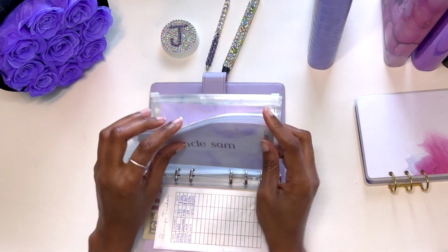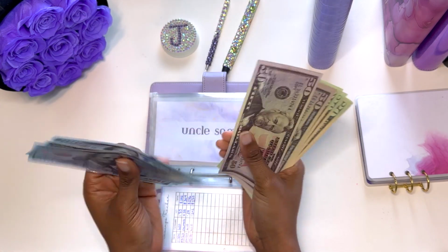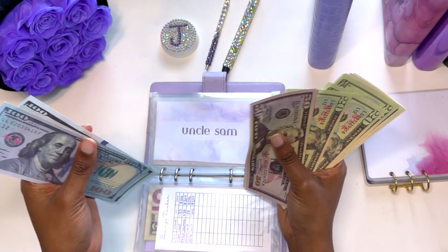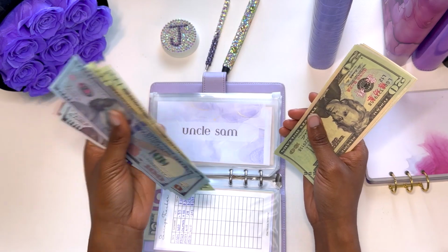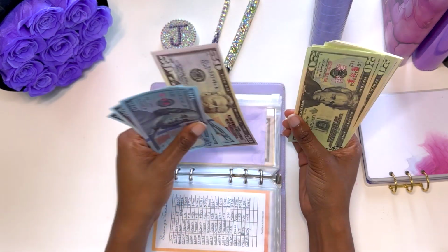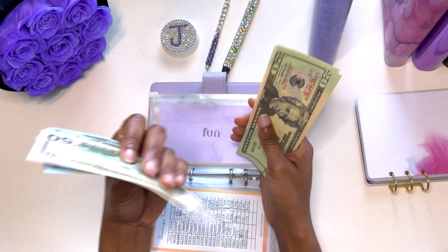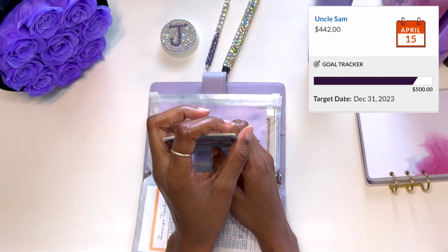Next is Uncle Sam. This is for my taxes. So this started with $399 and this is ending with... why do I have so much in here? Did I add an extra 50 in here by accident? Or maybe when I added the 50, there were two of them stuck together. That's the only reason why I can see myself adding an extra 50. So I'm gonna take the 50 out, because that's wrong. All right, so $442.